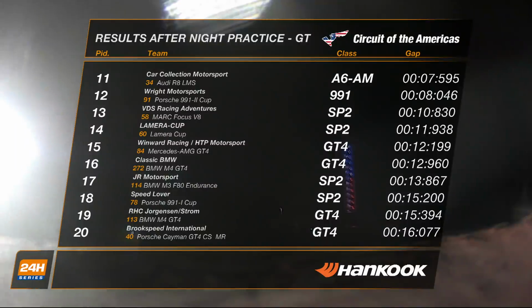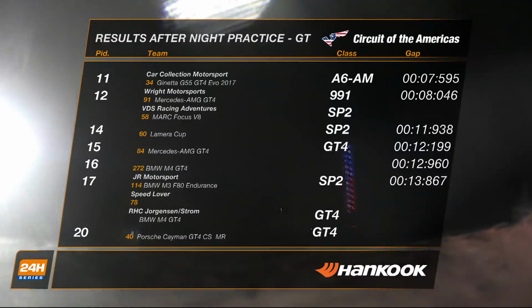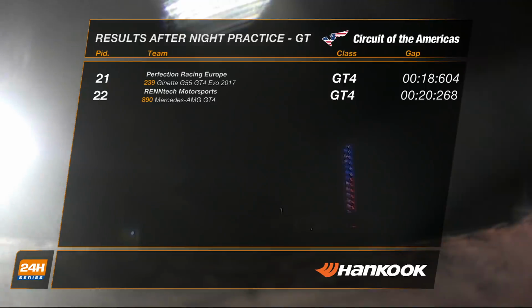Still slight question marks maybe over the GT4 of Windward Racing HTP Motorsport. They had a bit of an electrical problem earlier on. The lap truck was plugged in and then that car sent out. SP2, GR Motorsport and Speed Lover a little bit further down, as well as Brookspeed International, winners of the GT4 category last year, with the Cayman sitting down in 20th position. And the rest of the results in the GT category sees Perfection Racing Europe's Ginetta and Rentec Motorsport. Now, Rentec were the ones who went out at the start of the session. The car didn't get up the hill, and then they clearly had some electrical problems with the car that prevented it getting back up to speed.